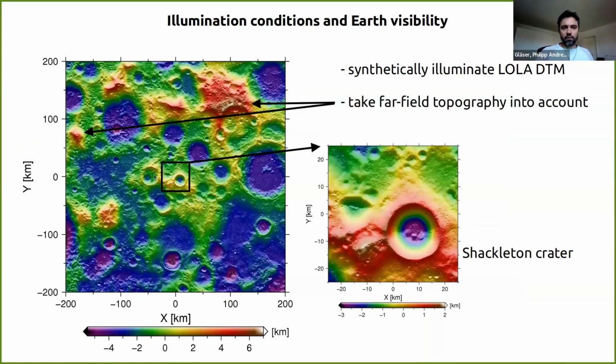Here, I want to highlight one mission. It's called LRO, the Lunar Reconnaissance Orbiter. Maybe you're familiar with that mission. It has been in orbit since 2009, and it's still ongoing. One instrument on board called LOLA is of particular interest, at least to me. LOLA is the Lunar Orbiter Laser Altimeter, and it can measure the lunar surface in 3D, measuring a lot of points on the surface. From these points, we can create so-called DTMs, digital terrain models.